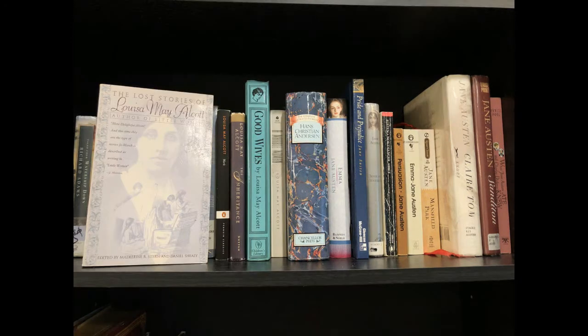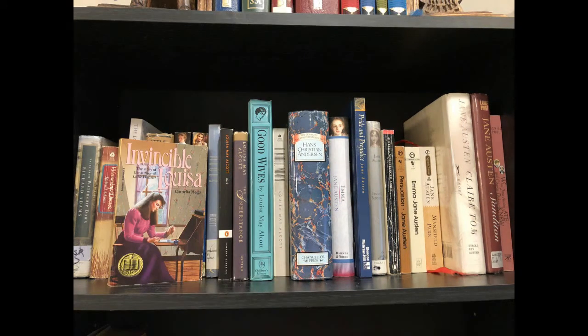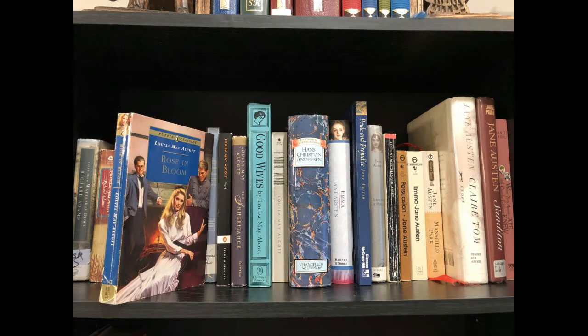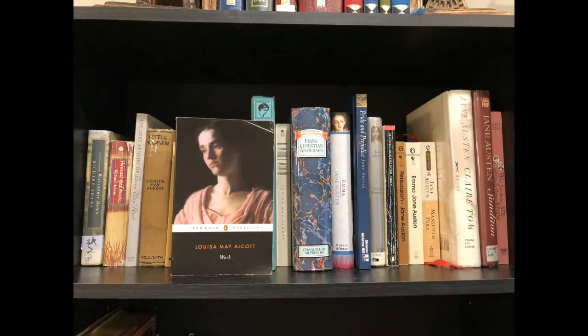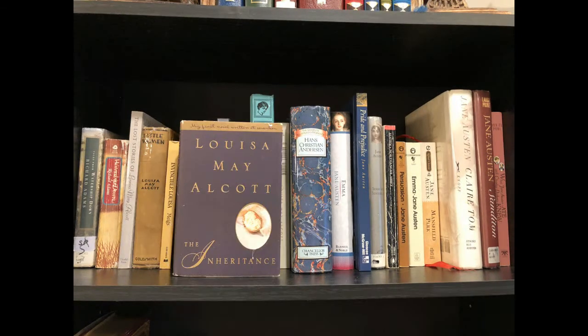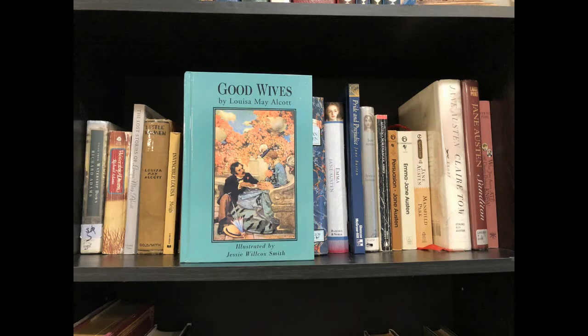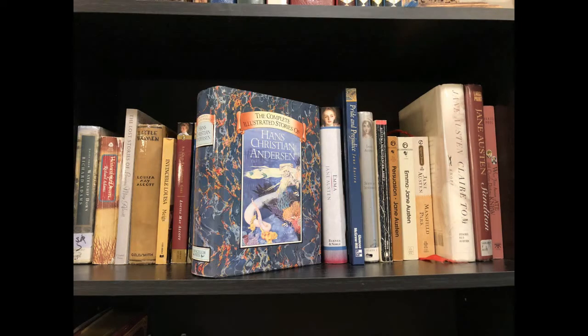Then we have a lot of Louisa May Alcott. We have The Lost Stories of Louisa May Alcott, Little Women, Invincible Louisa, which is a biography of her, An Old-Fashioned Girl, Rose in Bloom, one of my favorites, Moods, Work, The Inheritance, A Marble Woman, Good Wives, which is the second part of Little Women, and then a bind-up of the complete illustrated stories of Hans Christian Andersen.